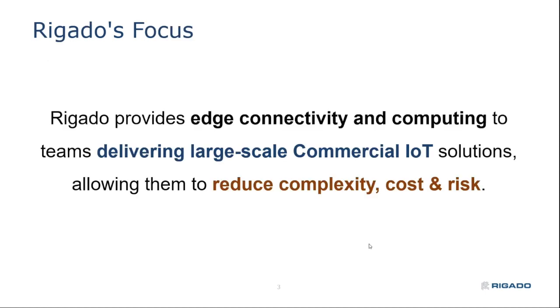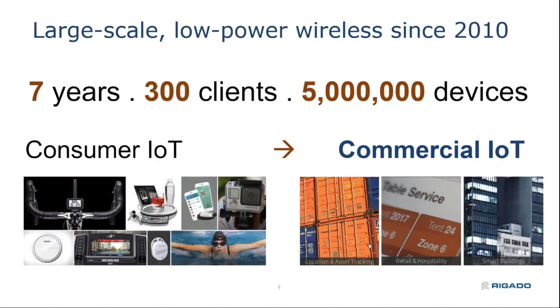Simply put, Rigado's focus is to provide edge connectivity and computing to teams delivering large-scale commercial IoT solutions, allowing them to reduce complexity, cost, and risk. And we've done that for 7 years with over 300 clients and managing or delivering about 5 million devices.